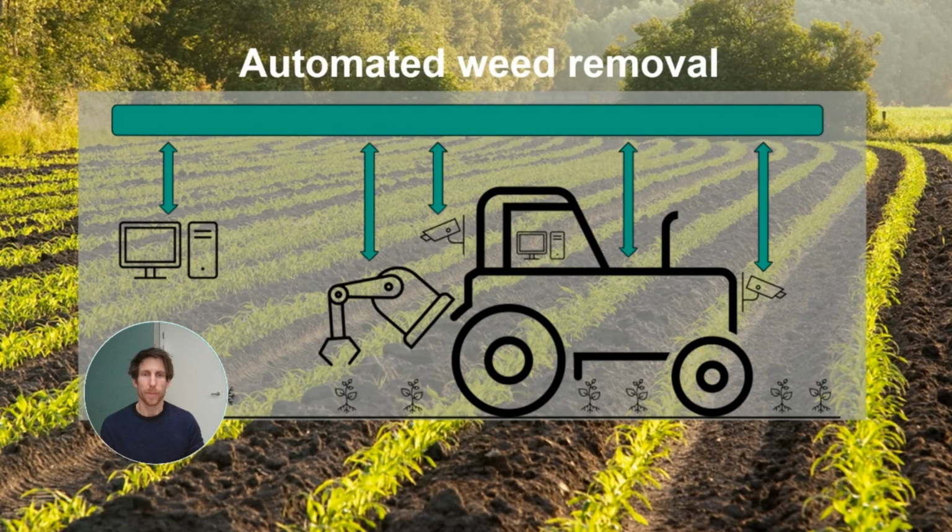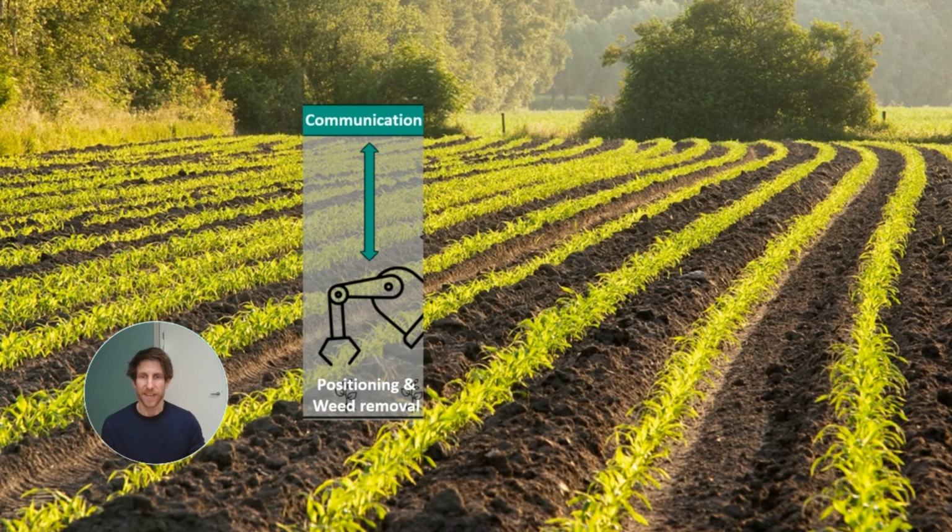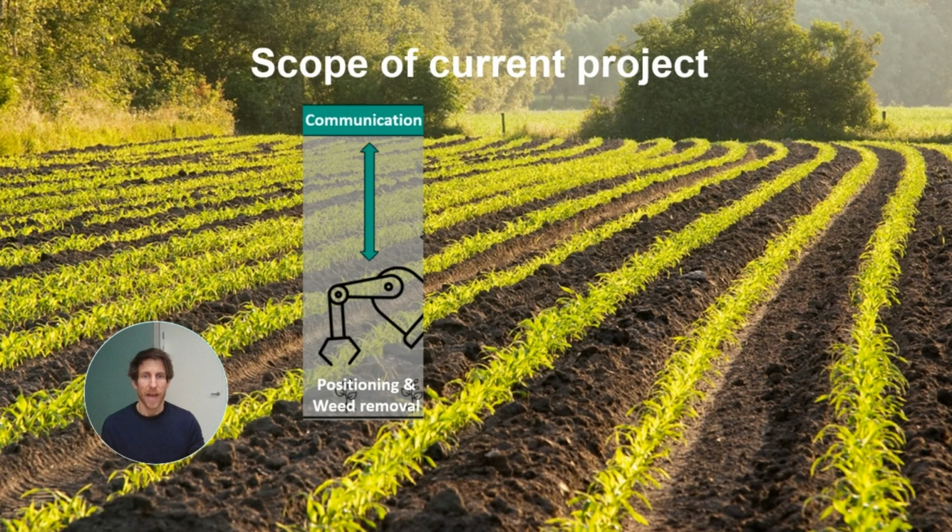For an automated weed removal system, many different aspects are important. However, to scope our project, we initially focused on the weed removal action and left the detection and navigation out of scope. However, we had integration with detection and navigation systems in mind from the very beginning of the project.